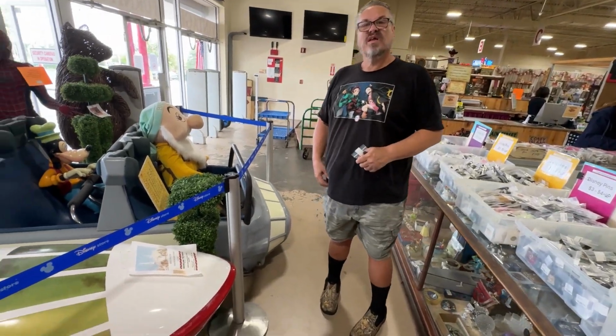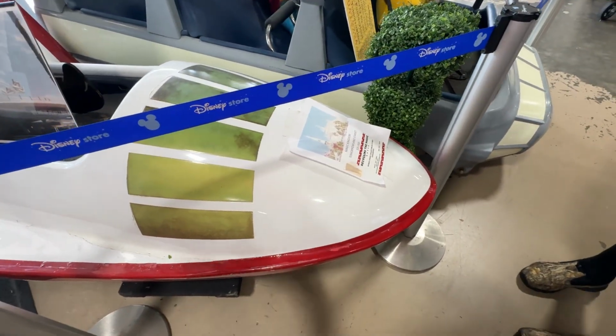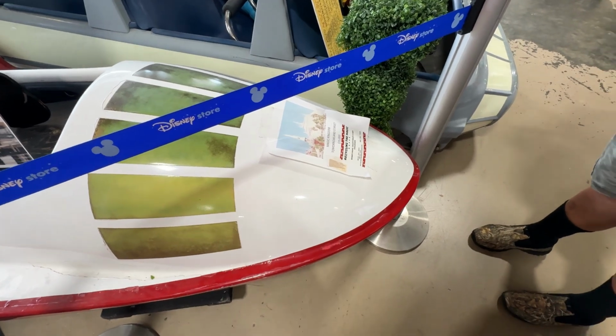Wow, I've got to save up for that one. But you know what? To the right Disney collector, right? Like a golden bar. And this one, I know, this is cool too.